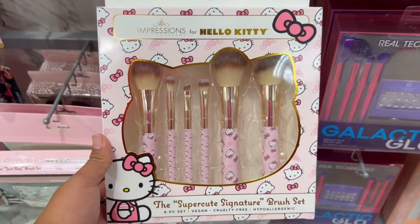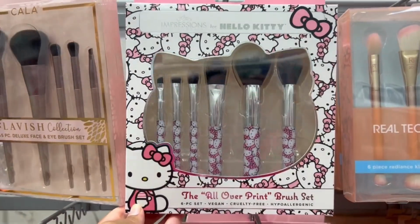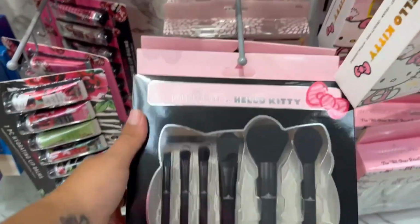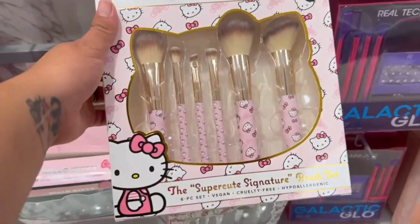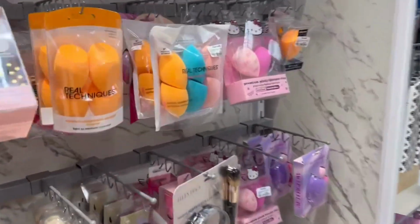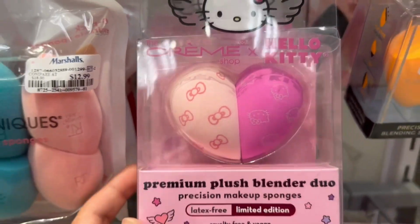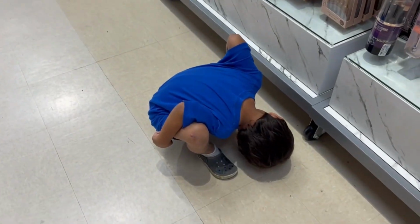We found the makeup brush set. This is cute. There's two different kinds. And then they also have a black one. That one's cute too. Actually, I kind of like the pink one. And then they also have the sponges. These are so cute because they have the little print on the sponge. These are $6.99. What else can we find, Rex? He's looking under. Come on, Rex.